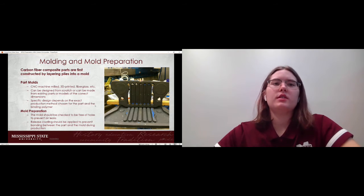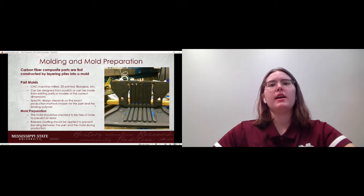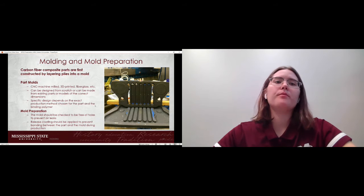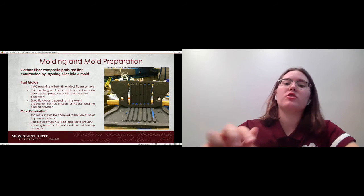So the specific design will depend on the exact production method for the part as well. A vacuum infusion will be different than a hand layup mold, for example. So in addition, the mold should be checked to be free of air leaks, especially for vacuum bagging, and then a release coating should be applied to make sure that there's no bonding between the part and mold during the production.